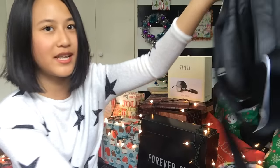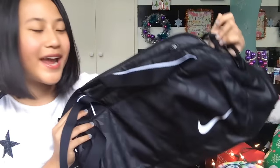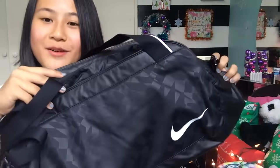Then my friends and I had Secret Santa, so Anja was my Secret Santa, and she got me something that was actually on my Christmas wish list. It's this black and white Nike gym bag, which I have been wanting for quite a few months now, so I was super excited to get this. So thank you so much, Anja.